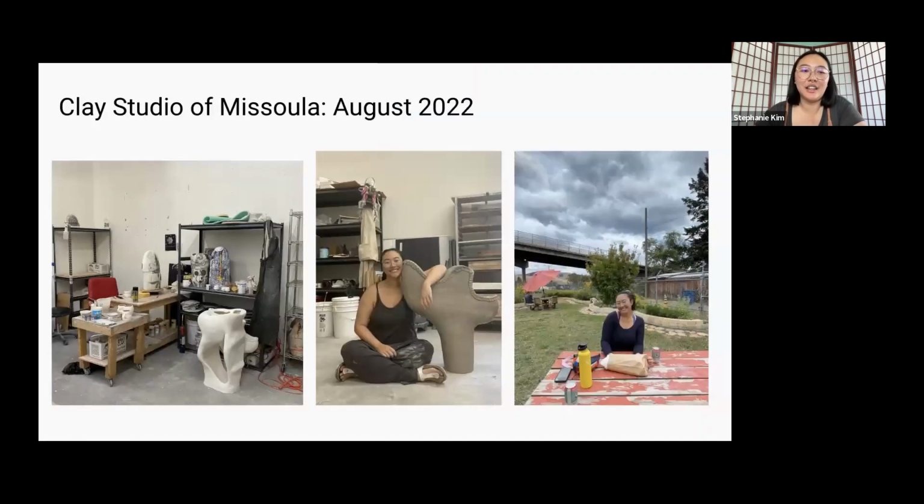And this is me in Missoula. This is my little private studio that I had. And this is this big random sculpture that I made. I got really into coil building for the first time. I just never tried it before. And I was like, I'll try it. I've seen videos of it and it was pretty hard, but I really enjoyed it.